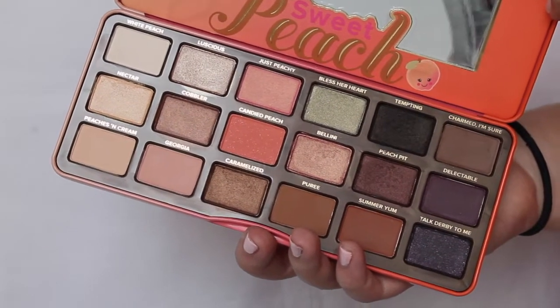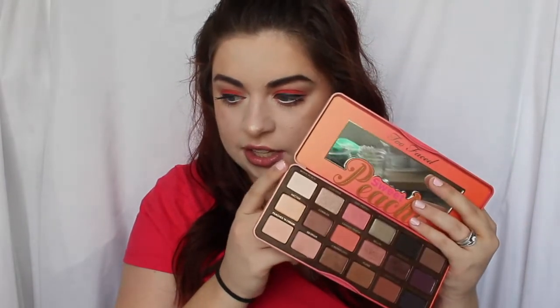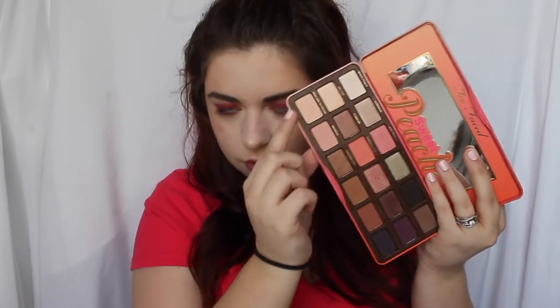It's very similar to all of the other palettes by Too Faced, except this one is a little bit different because with this one you get 18 eyeshadows, and with the other palettes from Too Faced, apart from their 9-pan ones, usually they only give you 16 because they make the highlight shades in the other palettes longer, like two of these pans wide, if that makes any sense. And there's 2 of those. So you get the same amount of product, but 2 more shades, if that makes any sense.